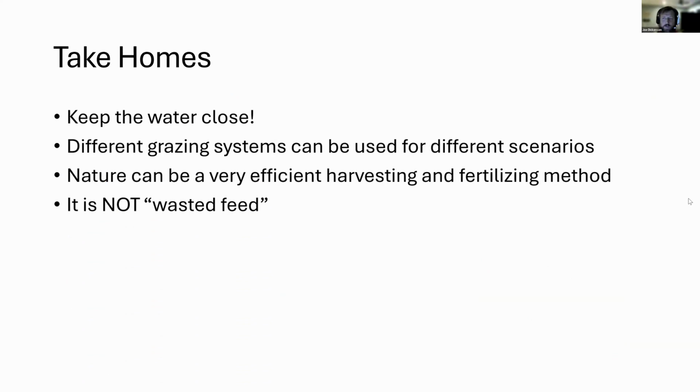So a few take homes, some things that I've learned. To me, keep the water close. If you don't have the water close, the cows are going to have to make a decision on really hot days if they want to eat or if they want to drink. And that gets to be a problem because your productivity is going to go down and the comfort of the animals is going to go down.